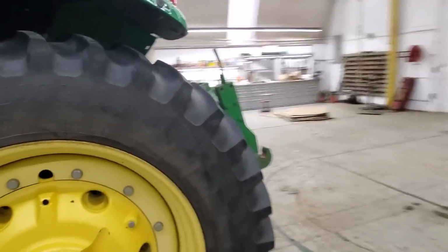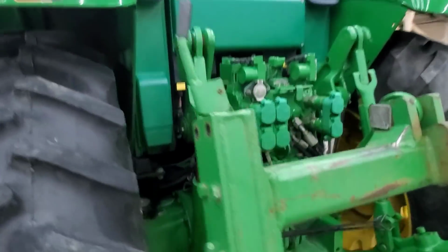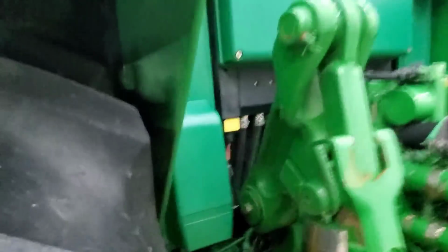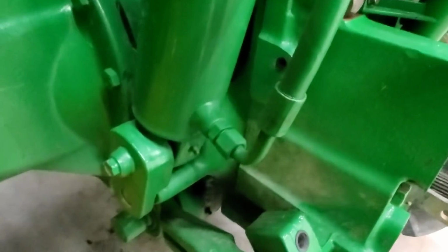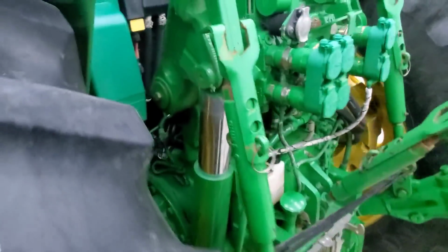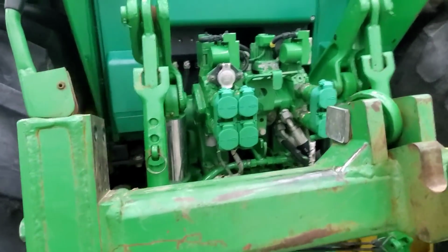Okay, so we need to do some greasing on this tractor. So I'm gonna get my grease gun here, but there's a lot of grease points on the loader. There's a few on the actual tractor. We're gonna hit all of them. We'll start with the tractor here. There are some on this 3-point hitch right there. There's 2 of them. There's one down there. And then on the other side. So we'll get those first.